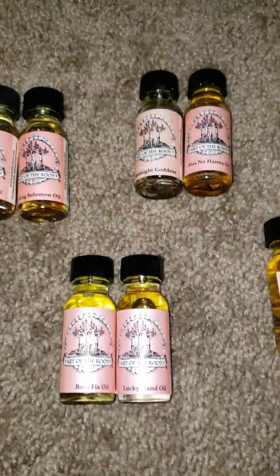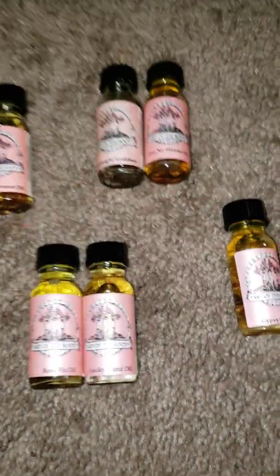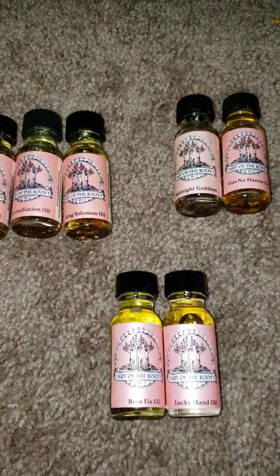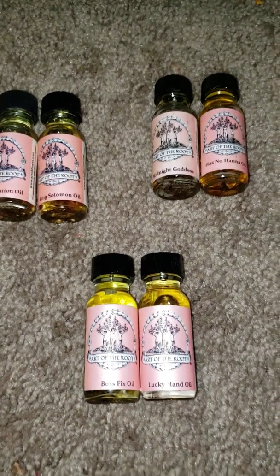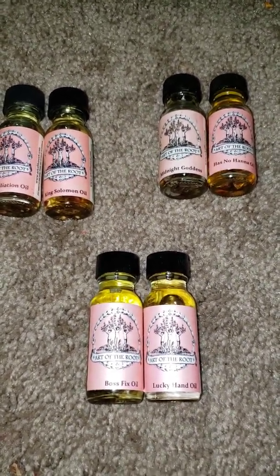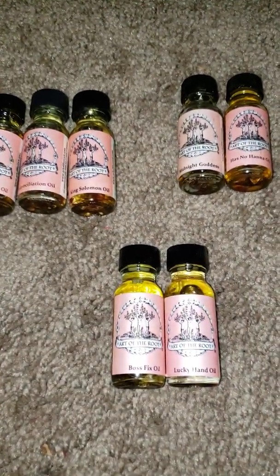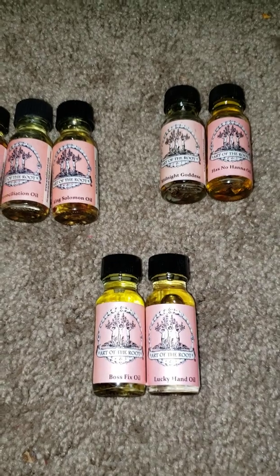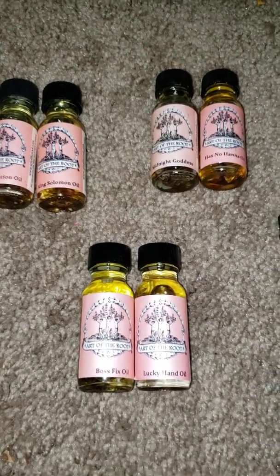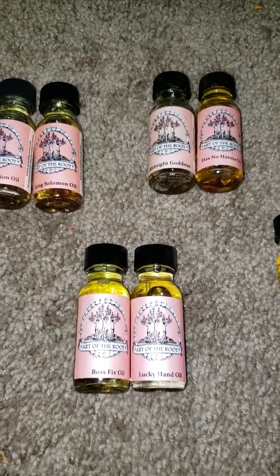But back to the expired oils, there's one that I mistakenly threw away, which was from March. It was the Come To Me oil. I know I posted a video of a candle working that worked for me with that oil, and at that time the oil was expired. As you guys know from that video, I still got results from it.